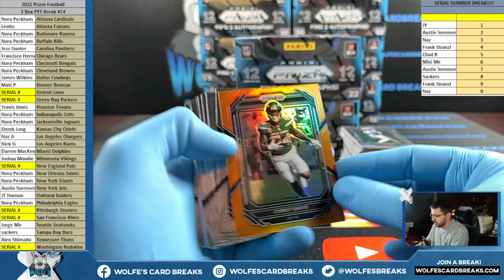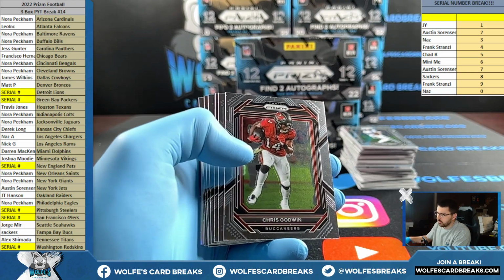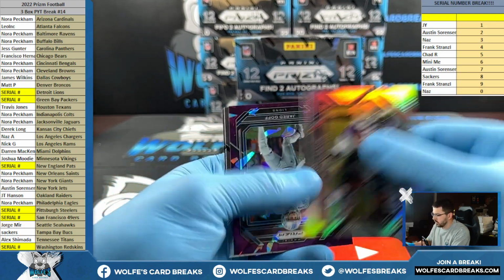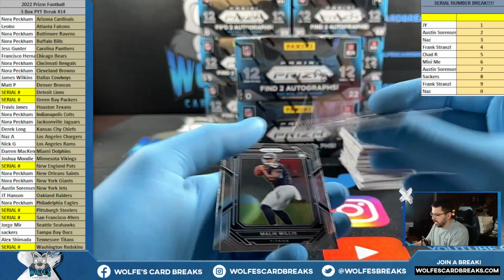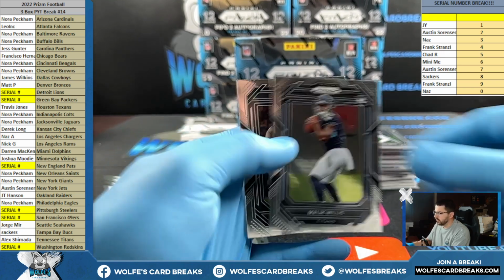Orange, Corey Davis to 249 Jets. Jared Goff and the Lions, number 58 out of 225, Purple Ice, 8 spot. Willis.